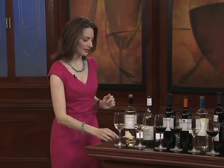Sauvignon Blanc is not the most predominant grape variety in Maipo, but they do grow it, as you see here with the Di Martino Chilean Sauvignon Blanc. So let's look at it.